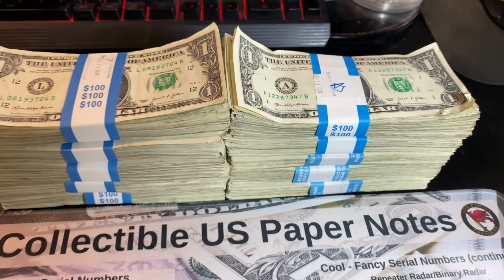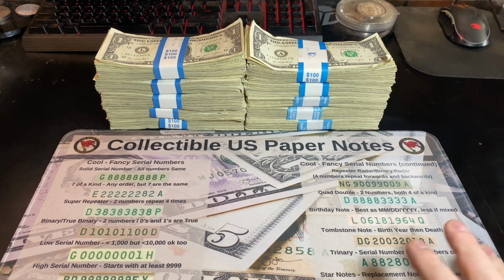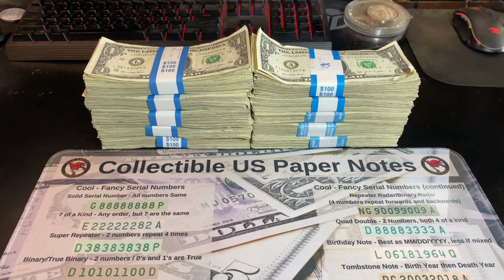We've got $1,001 bills on my desk, and that means we have 1,000 chances at finding a bill that's rare and valuable.